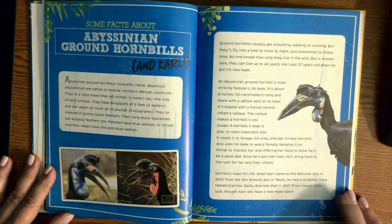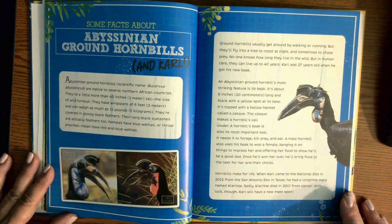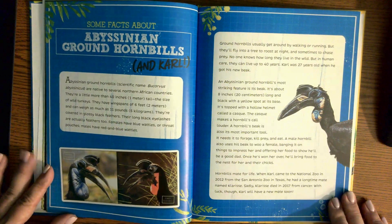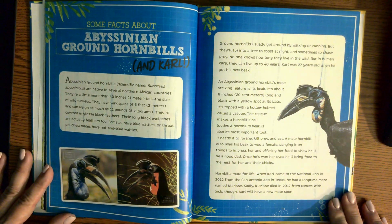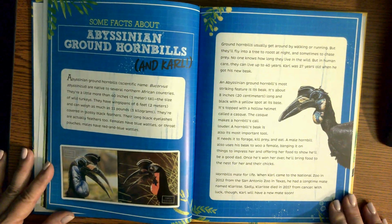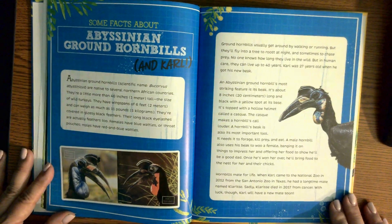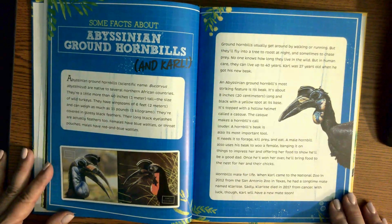Some facts about Abyssinian ground hornbills and Karl. Abyssinian ground hornbills, scientific name Bucorvus abyssinicus, are native to several northern African countries. They're a little more than 40 inches, 1 meter tall, the size of wild turkeys. They have wingspans of 6 feet, or 2 meters, and can weigh as much as 11 pounds, or 5 kilograms.